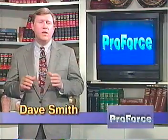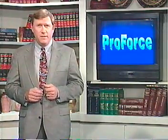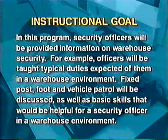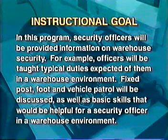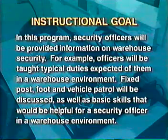One of the most common and important types of security in the industry is warehouse security. In this program, we'll provide you important, useful information about warehouse security. For example, we'll cover the typical duties expected of officers in a warehouse environment. Fixed post, foot, and vehicle patrol will be discussed, as well as basic skills that would be helpful for a security officer in a warehouse environment.